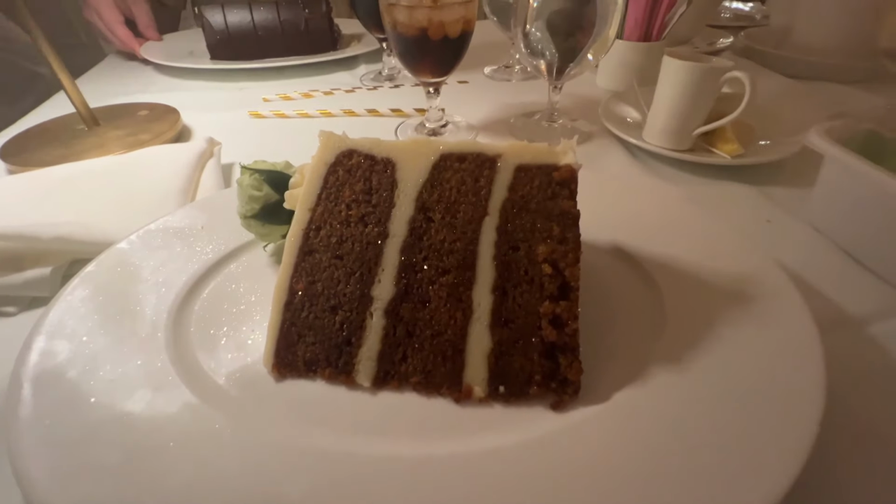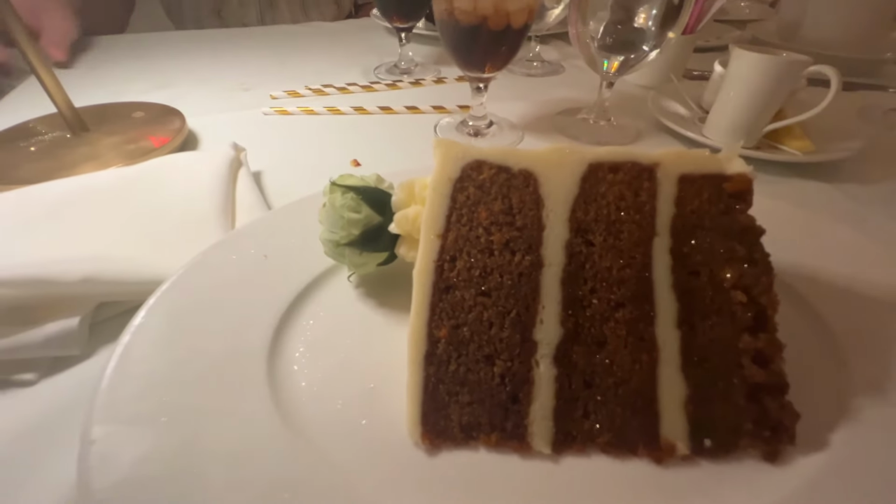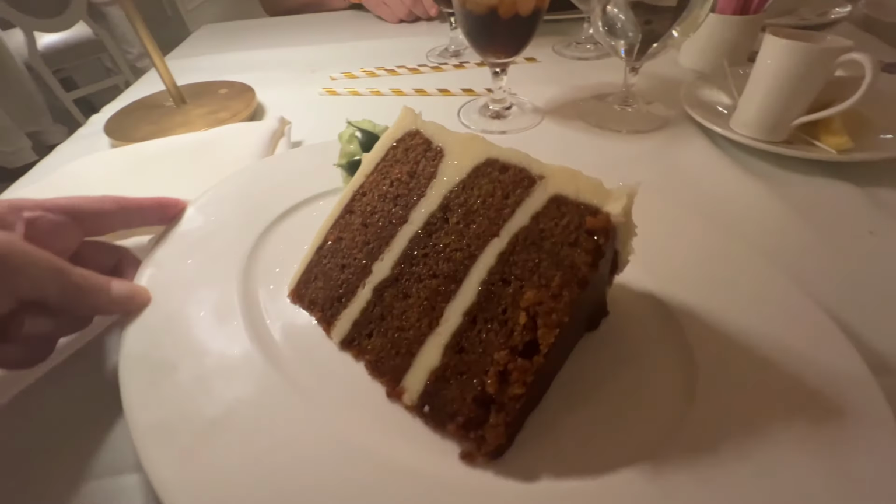Right. Okay. So let's get on to the desserts. On the desserts, we did get cakes. They were about $26 each. I got the carrot cake, which was phenomenal. It doesn't come with any nuts in it. It doesn't come with any raisins in it. It was just basically like a spice cake, but it was really, really good.